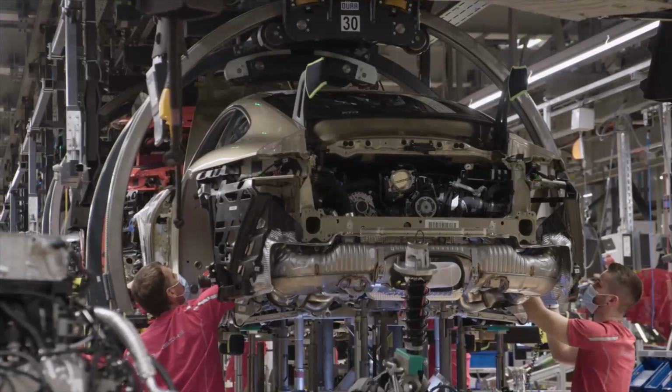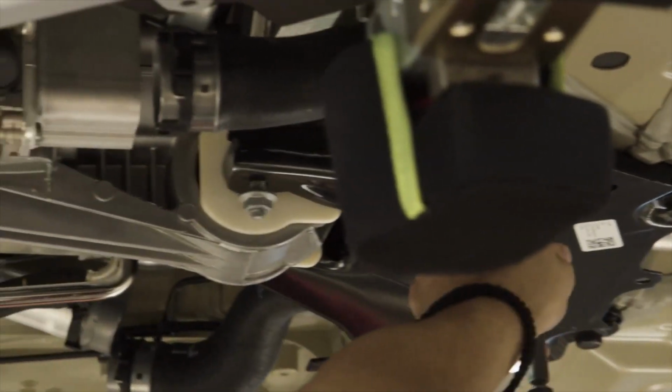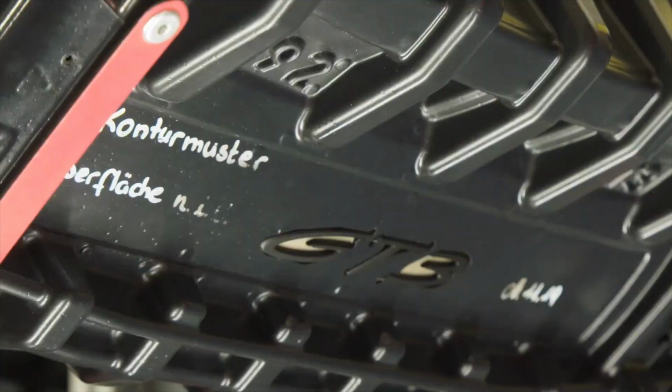Porsche's investment in the Zuffenhausen plant represents a bold step towards the future of sports car manufacturing, by embracing innovation, efficiency, and quality.